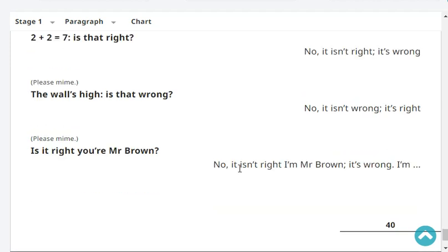The wall's high. Is that wrong? No. It isn't wrong.